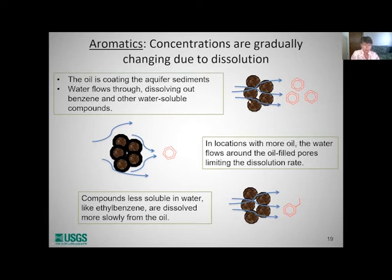So if we look at areas in the oil body where there's not very much oil coating the sediments, a lot of the benzene is gone today. If we look at areas where there's a lot of oil still coating and the water hasn't been able to get through, there's still a lot more benzene left in the oil source. And then there's something else that controls what happens, which is that some compounds are less soluble than benzene. Ethylbenzene is about an order of magnitude less soluble than benzene. So when the water flows by, it doesn't dissolve very much ethylbenzene, and a lot of the ethylbenzene is still left in the oil.